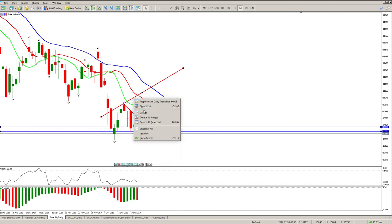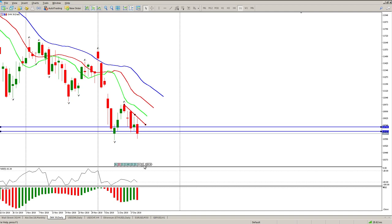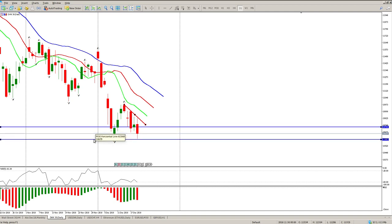But what we do have in play right now is a potential double bottom that is brewing. Okay, so this would be a daily double bottom, and it's kind of what I would expect. Let's leave that one in for now. So we hit the level, we bounced up, we're coming back to test the level now.